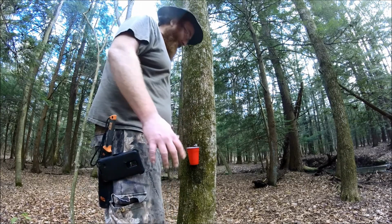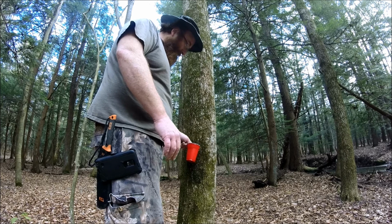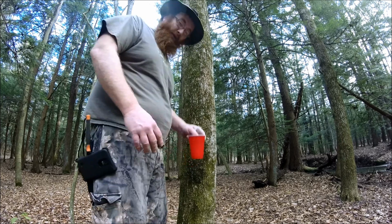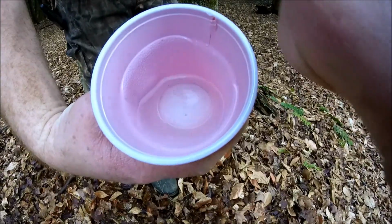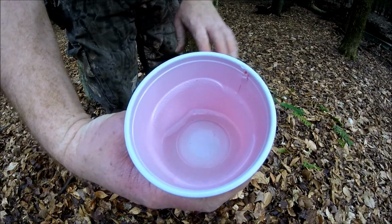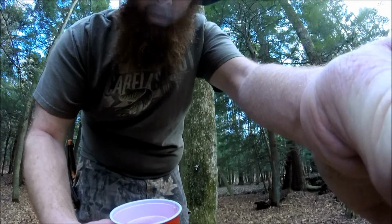All right, we're back here at the maple tree. It's been sitting probably about a half an hour right now. Today's not a real strong flow day. It could have done a lot better if it would have been another 10 degrees warmer or so. But we got about a half a cup. Try to get right down in there, and you can see it's crystal clear. It looks like just water. And that is actually what is flowing right out of the tree itself right now.